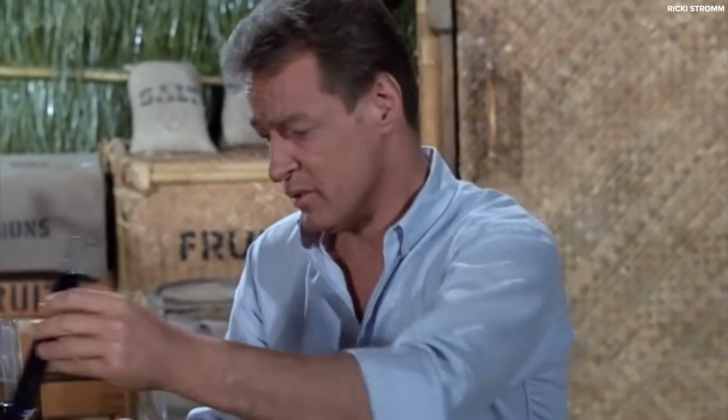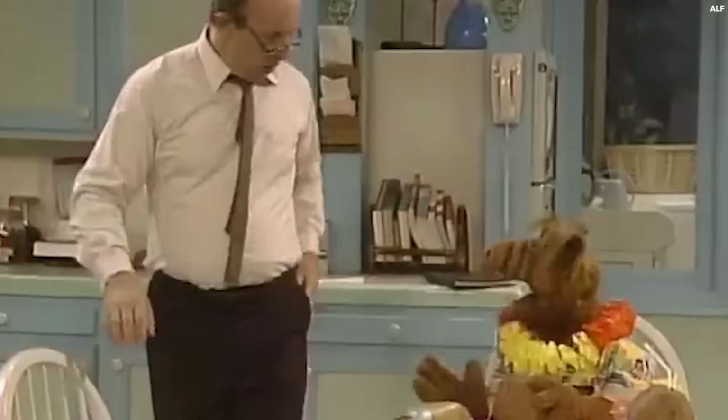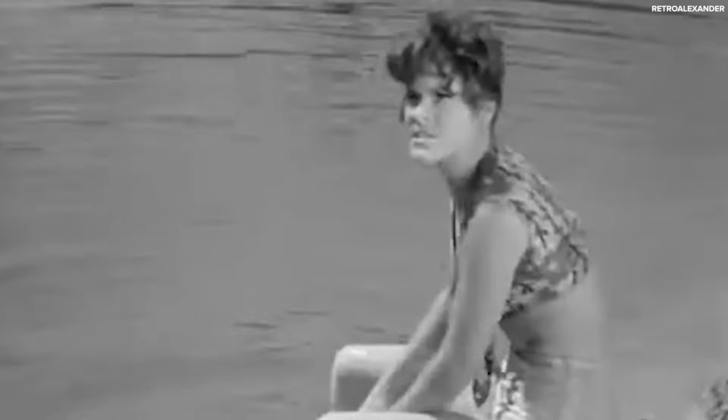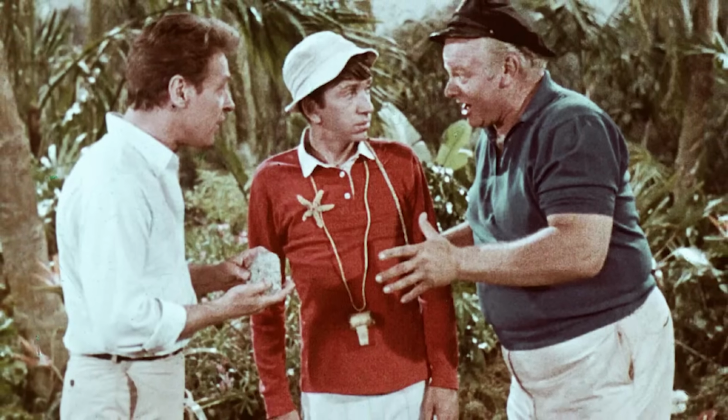One second, Gilligan's running through the jungle with his socks on. The next second, he's running barefoot. And then, bam! They're back again. Talk about an unsolved mystery. Or rather, a continuity error. Anyway, for fans who love the quirky details of Gilligan's Island, this disappearing sock act became one of the funnier and more noticeable bloopers. It's the kind of thing that adds to the charm of the show.